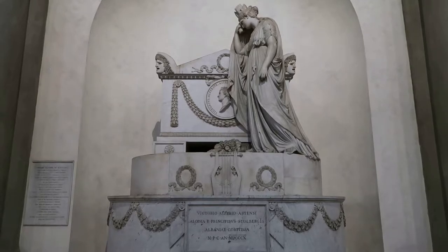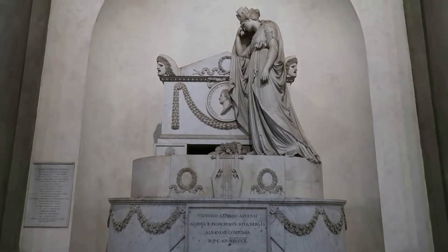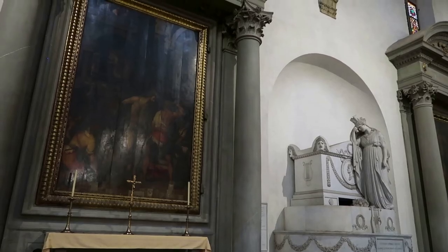This is the tomb of Vittorio Alfieri, the father of the Italian tragedy. He was a very popular 18th century playwright and tragic poet.